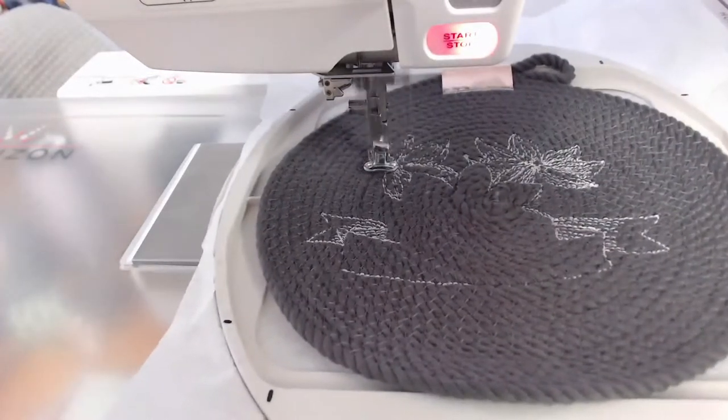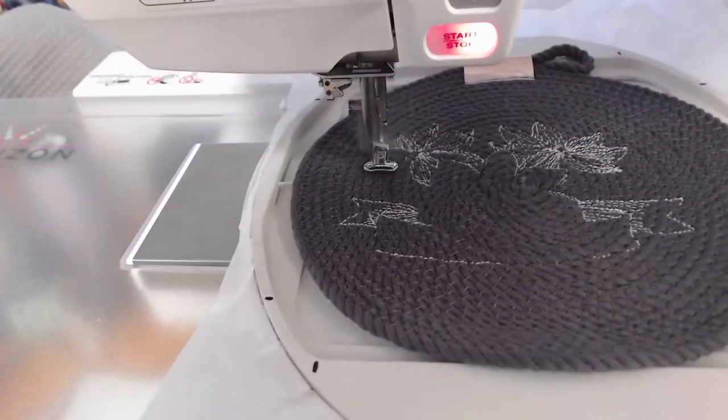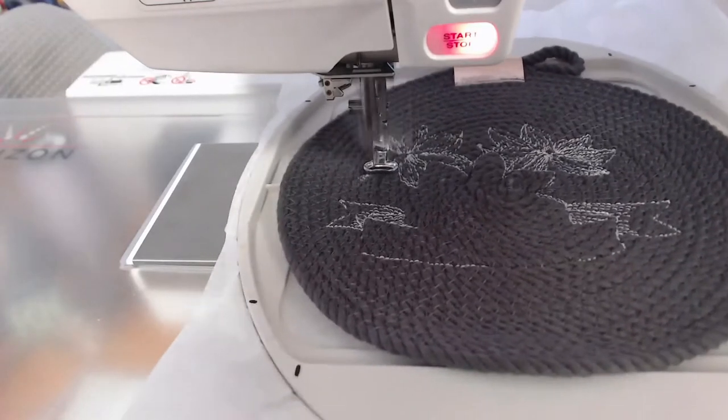So nicely. I'm just going to turn it up just that little bit. Oh, yeah.